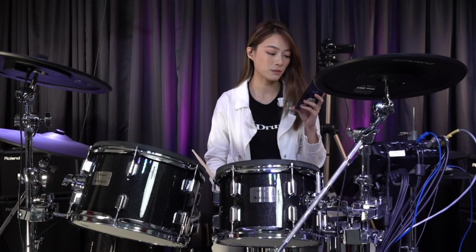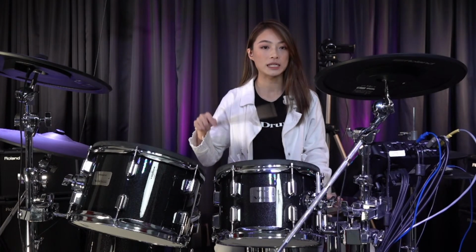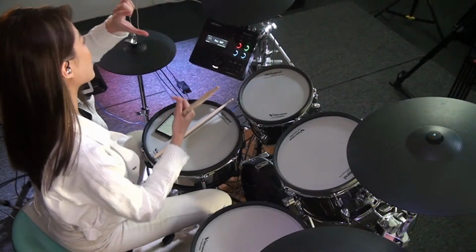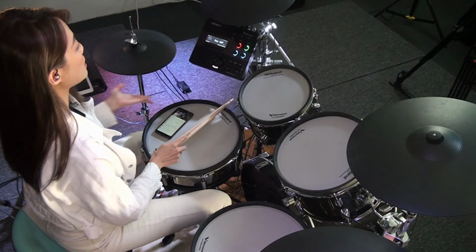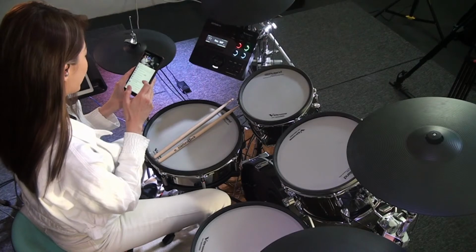Hi, Bimbo Snoot. What model of the V-Drums do you own at home or in your studio? I have the TD-27KV, which is the same module, but not with the full drum shell. It's the compact one. But the module is the same, which is TD-27. Is that your sound? Yes, that was my sound.